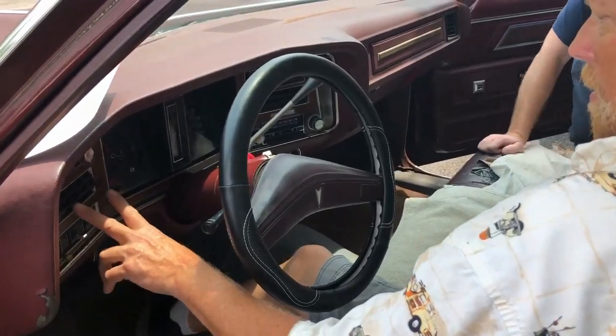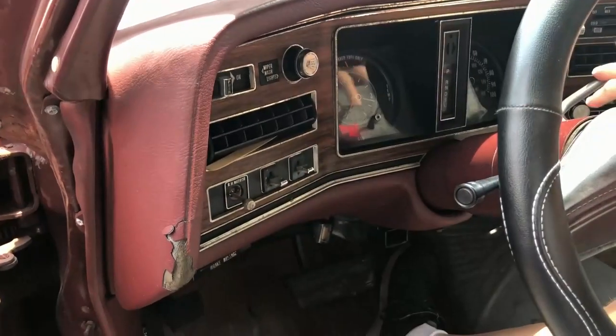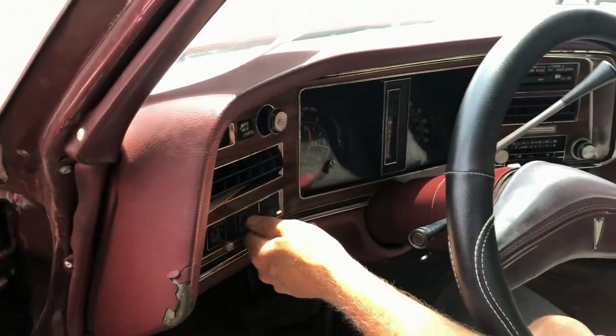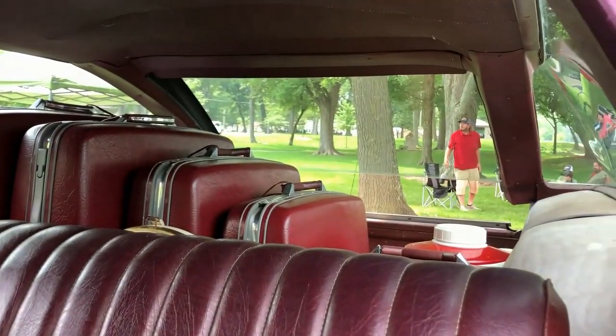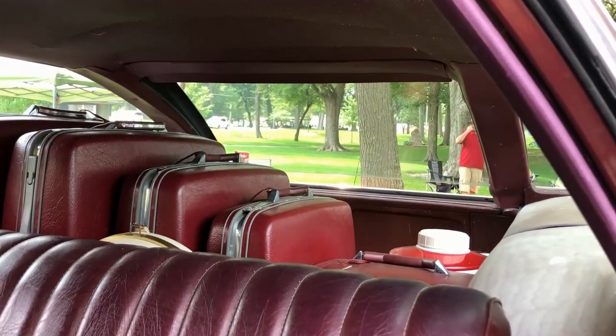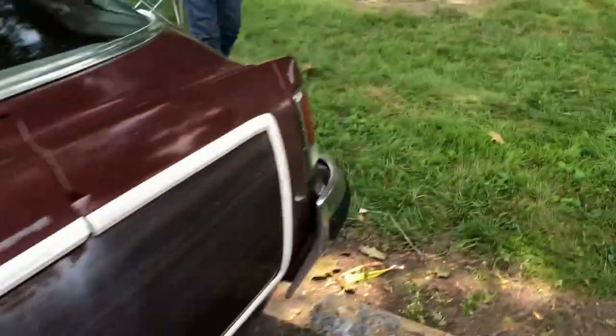Which you can operate from up here too, right? Yeah, you can operate it from here. The ignition has to be on, and the car has to be in park or neutral for the gate to work. So you have one switch that works the window. On the Pontiac you've got the switch on the left-hand side, right? Yeah, and then the other one's for the gate. So everything is closed up.